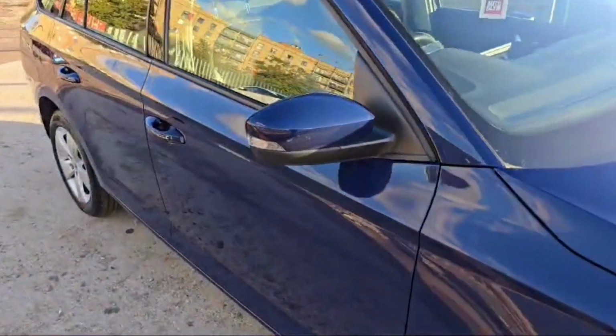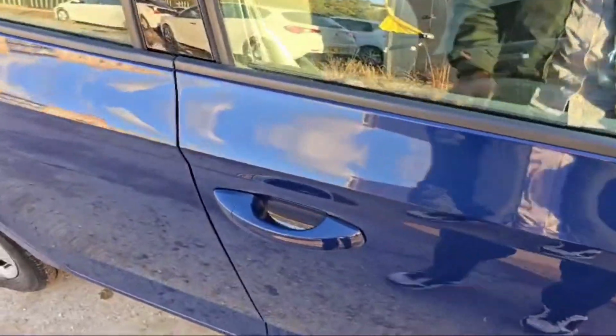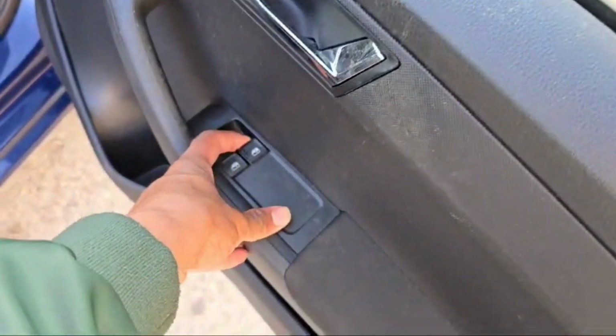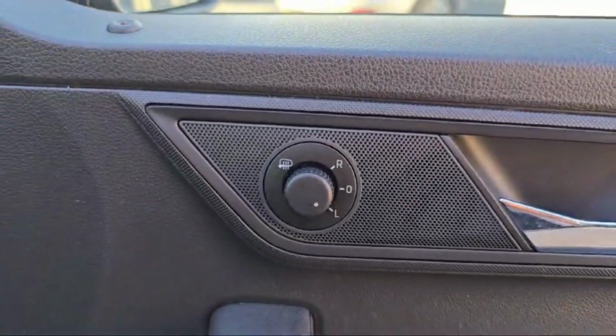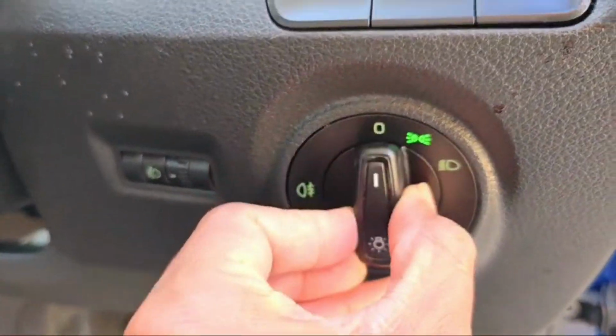The side indicators are attached with the side mirrors. Quite unique design is there for the side indicators. And this is the driver's side door. And we have a couple of switches to control the front couple of windows. The rear windows can be controlled by manual window controller. The side mirrors are powered mirror and heated mirror, and this is the light controller, so we can control the lights from here.